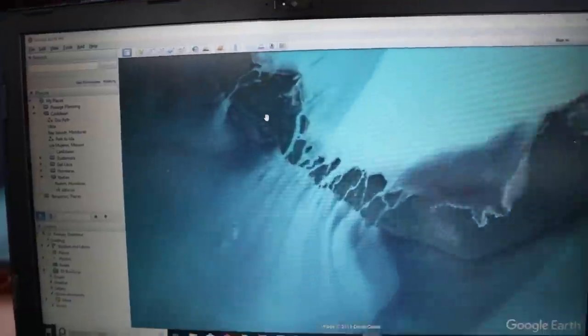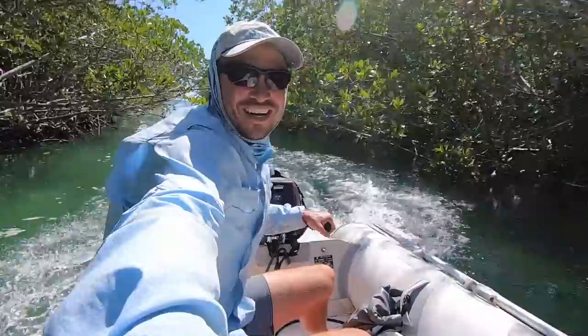There's these cuts in the mangrove that look really interesting to me. Yeah, it's like the whole family's here. Look, quit monkeying around.